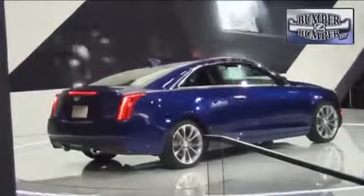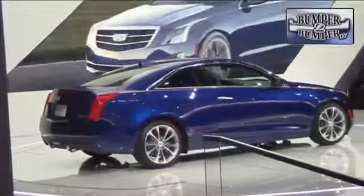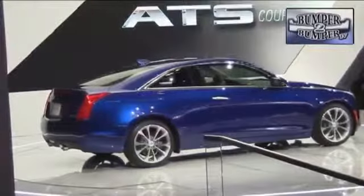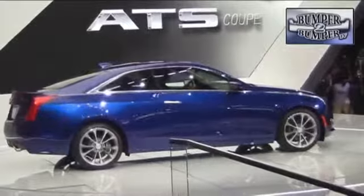Cadillac is working with a proven formula and offering an HES coupe. By appearance and intent, it's a naked attempt to attract drivers who traditionally consider European or Asian luxury coupes. Look for an even bigger platform from the luxury manufacturer.